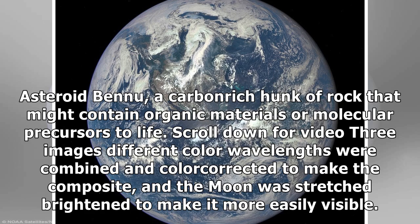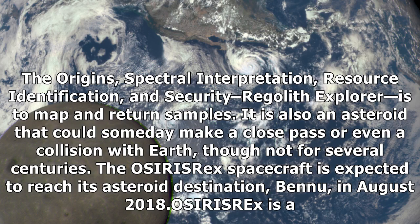Different color wavelengths were combined and color corrected to make the composite, and the Moon was stretched and brightened to make it more easily visible. The mission is called Origins, Spectral Interpretation, Resource Identification, and Security, Regolith Explorer, to map and return samples. It is also an asteroid that could someday make a close pass or even a collision with Earth, though not for several centuries. The OSIRIS-REx spacecraft is expected to reach its asteroid destination, Bennu, in August 2018.